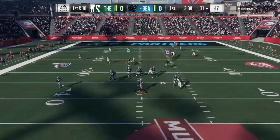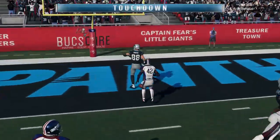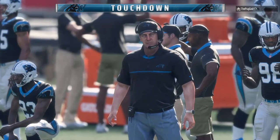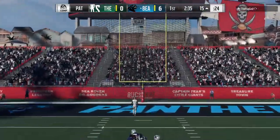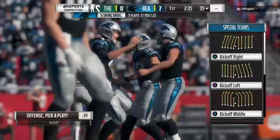On first down, Breeze. A swing pass caught. And he'll take this into the end zone. Touchdown, Carolina. Jimmy Graham, 31 yards. And the Panthers are going to take a first quarter lead. And his kick is good.